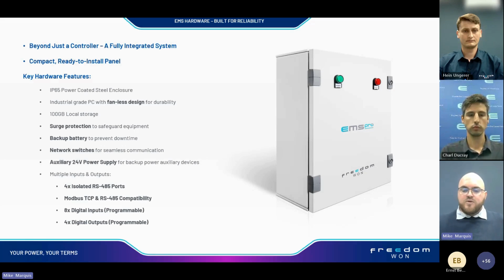And then we do have a battery backup in the actual panel itself to run all the machinery and run all the hardware. And this just really helps, like if your site does go down for any reason, the EMS will still be able to tell you that it's gone down. So even if we do lose power or whatever's going on, we can at least give you a notification to tell you that something's gone south.